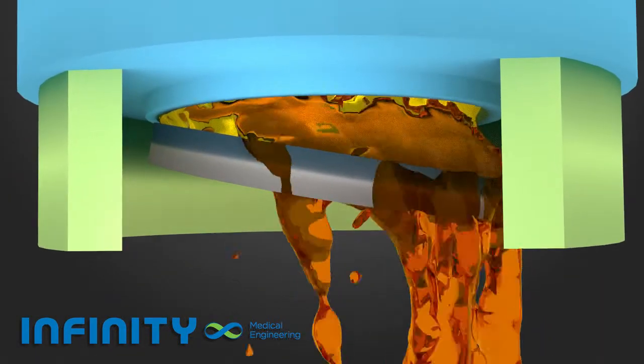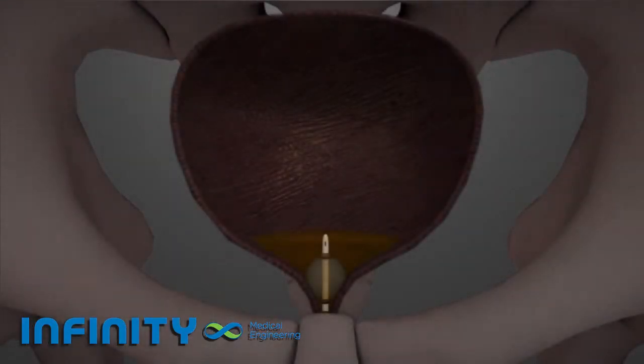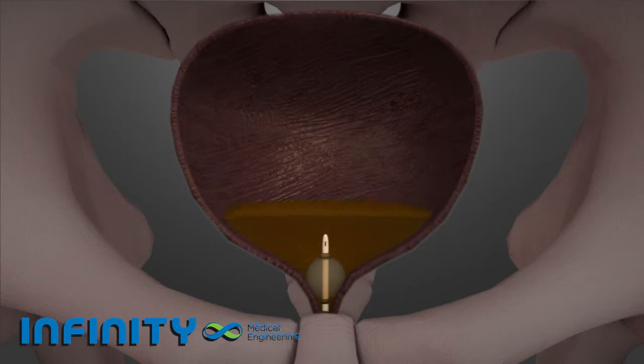At a point where the upper and lower chambers equalize in pressure, the lower valve magnet will close, sealing the two chambers. The bladder will once again fill to a normal pressure and the cycle will repeat. This fill and void cycle will allow the bladder to function normally, even with the presence of the Foley catheter.